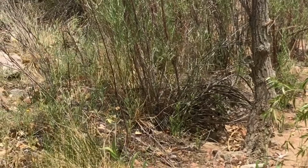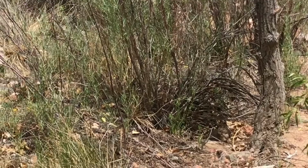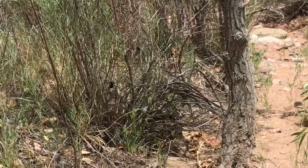A little ways down, we found a spotted towhee bouncing around in the weeds. This is a species that is supposedly common up where I live too, but I never see them, although they were everywhere down in this part of New Mexico.